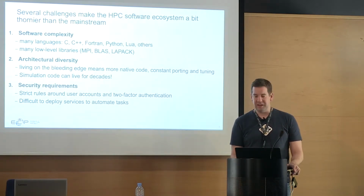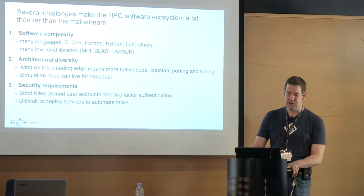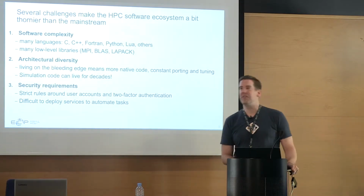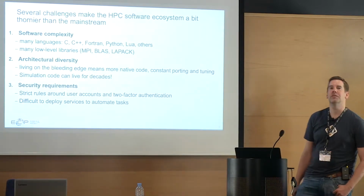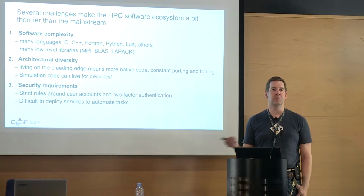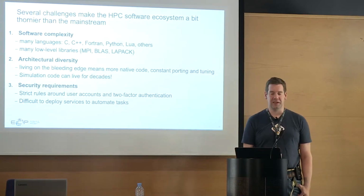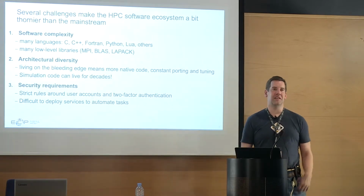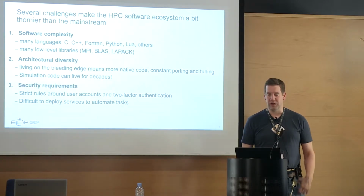So there are a lot of challenges to that. There's a lot of software complexity. I'll talk a little more about that in just a second. There's lots of languages, there's lots of low-level libraries. All of these things have to be integrated across diverse architectures, and we don't know what all the architectures are going to be yet, so that makes it even more fun. And then there are security requirements. So when interacting with the facilities, a lot of the time, the obstacles to really running a build pipeline or deploying software are organizational or security-based. They're not necessarily technical problems in the sense that they're related to building the software. They're actually related to building infrastructure to deploy the software.